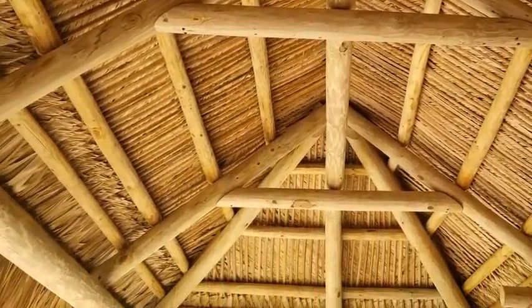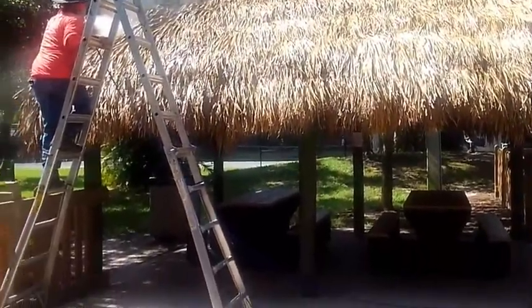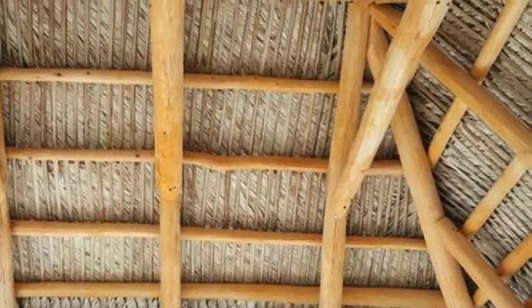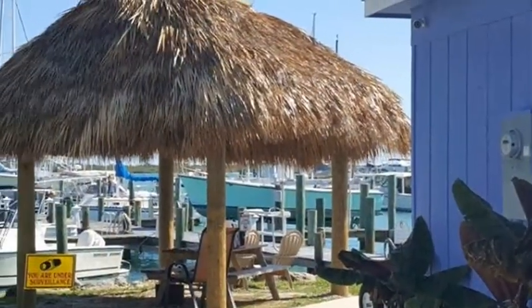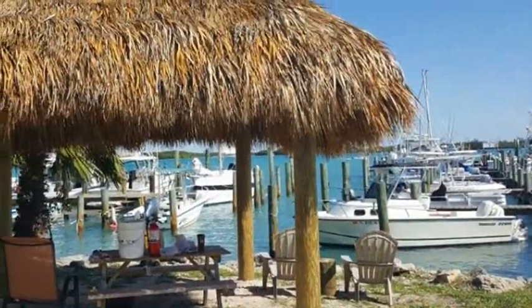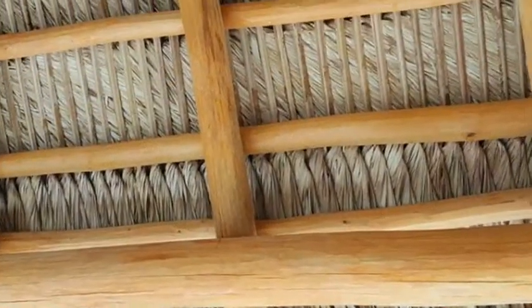In Florida, there are many things to worry about, some things you do not have to. For example, your Tiki hut catching on fire. Definitely a big no-no. At Monster Tiki, we have been in business for many years and know the importance of protecting your investment. We have perfected the process, and all you have to do is this.